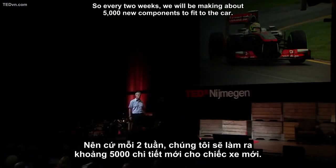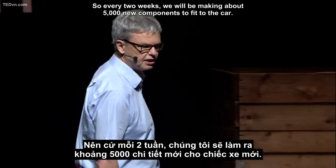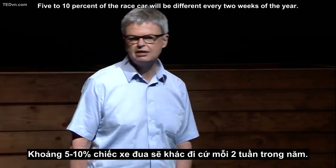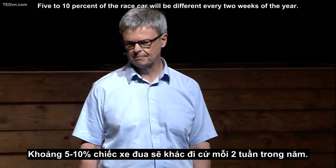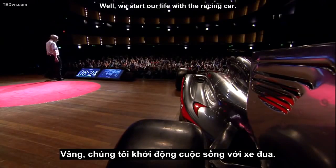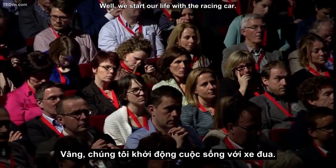So every 2 weeks, we will be making about 5,000 new components to fit to the car. 5 to 10% of the race car will be different every 2 weeks of the year. So how do we do that? Well, we start our life with the racing car.